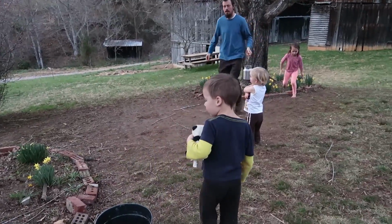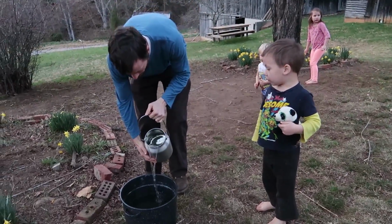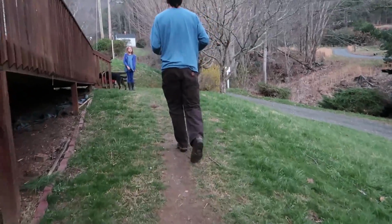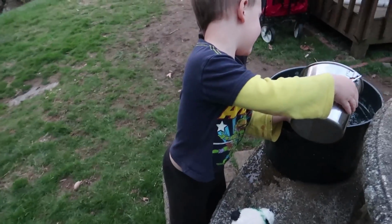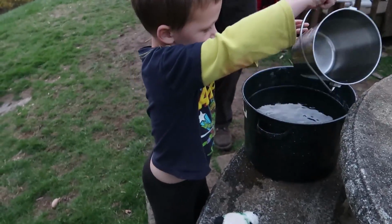Why don't you run up to the tree by the house and get that one? Why? It's now over here. Yeah, there is. Up by the maple tree that Gracie climbs. Good job. That was a good job. I actually spilled it. It's okay.